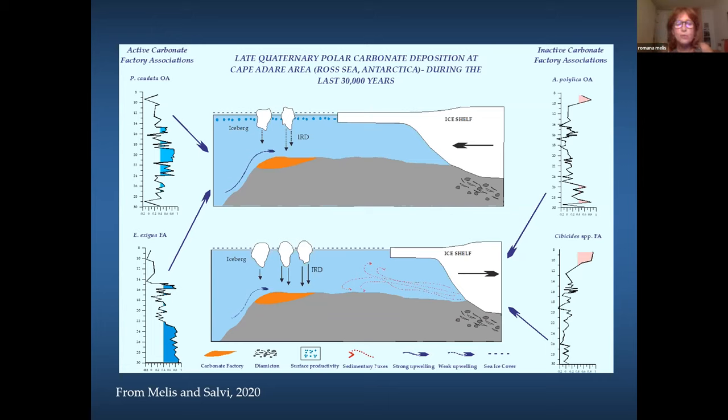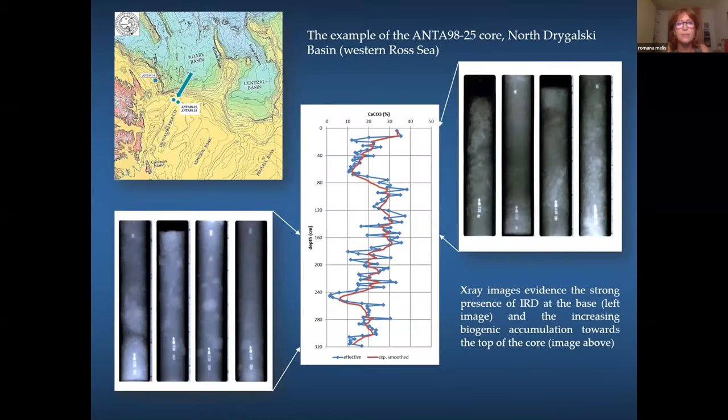On the contrary, during the retreat of the ice shelf, it is possible to observe other foraminifers like Cibicides, which represents high hydrodynamism in modern sediments, and Austrocythere polylica can represent this condition of reduction of the carbonate factory. We can go to the next, please.